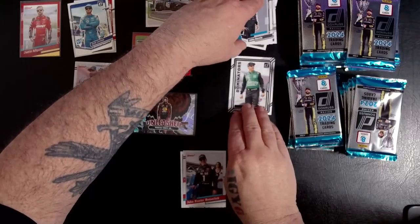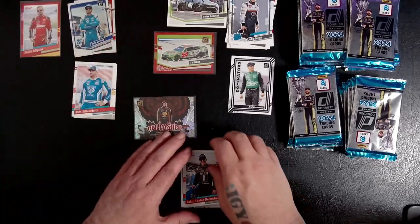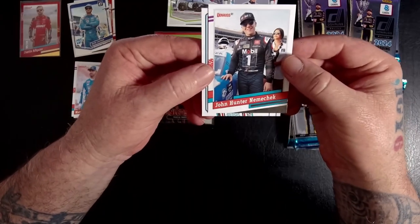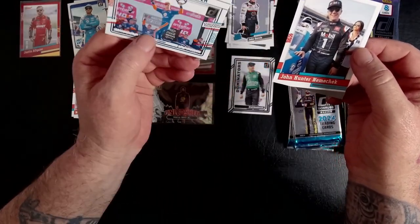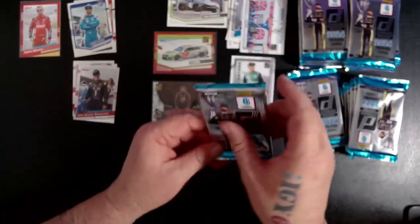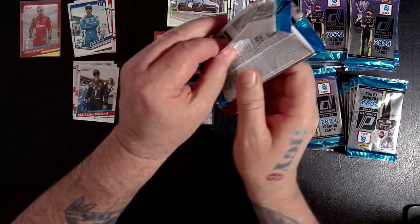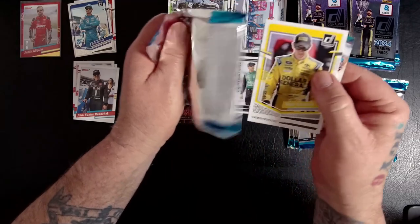How will we do this? I don't know. We haven't even got any hit. We haven't even got any of the big cards yet. John Hunter Nemechek, Donruss 91, winningest pole sitter. Gotta love a pack when you open like that and you get a couple of numbered cards. You're not even expecting it, really, are you?